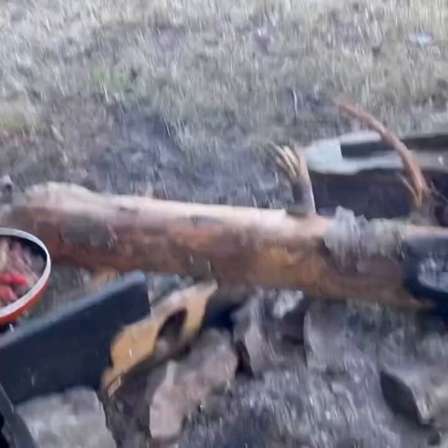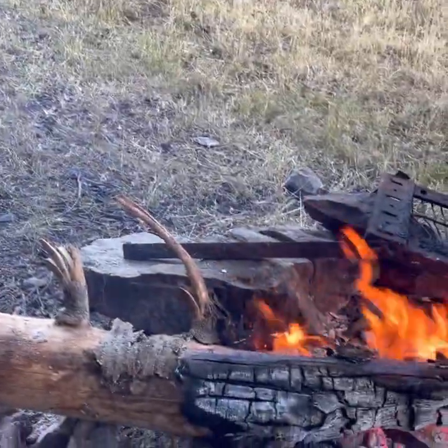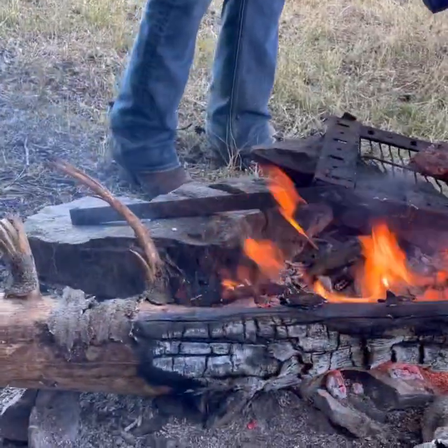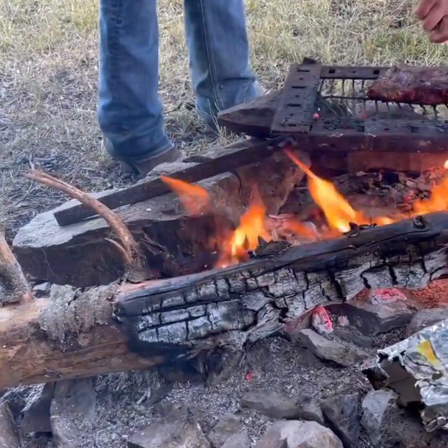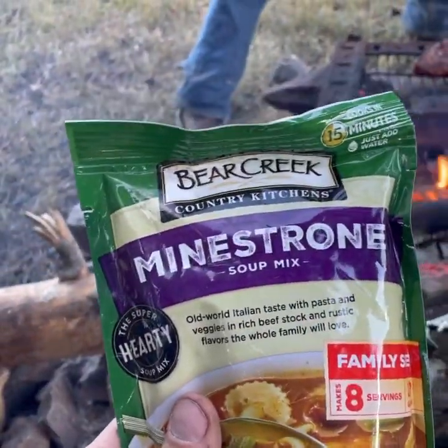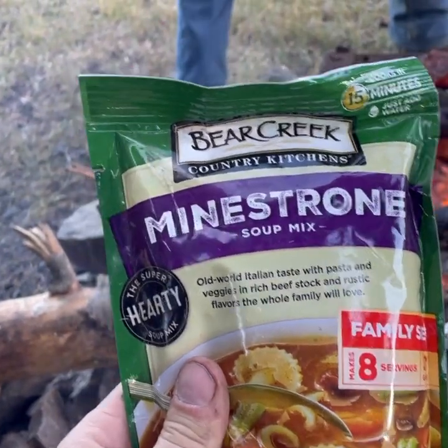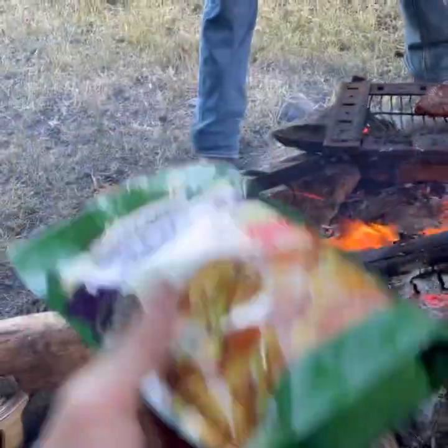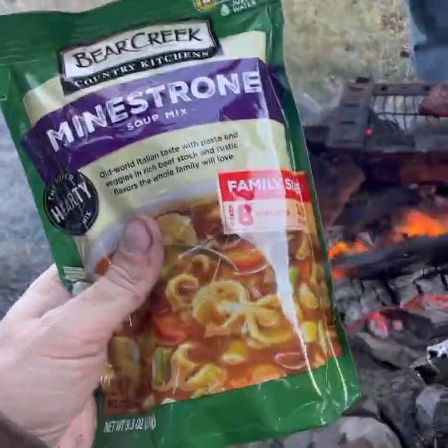For packing in, one thing I like to use is, I hate Mountain House. I'd rather chew on a denim jacket than eat that crap. Go to your local grocery store. I like Bear Creek, Safeway, Fred Meyer, Walmart. Lighter than a can of soup, makes 8 servings.